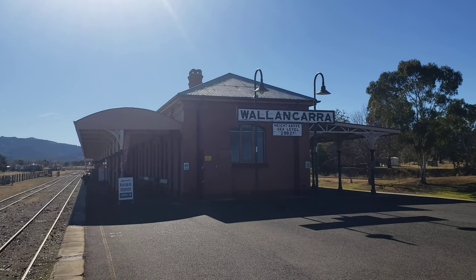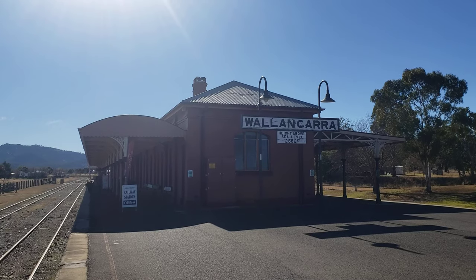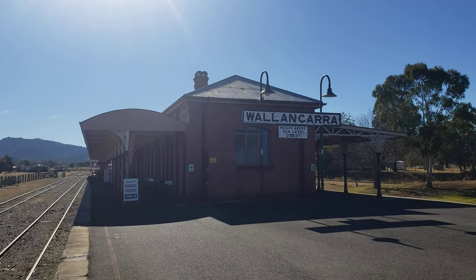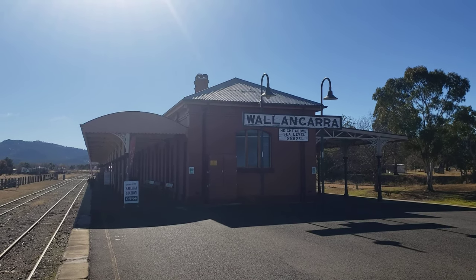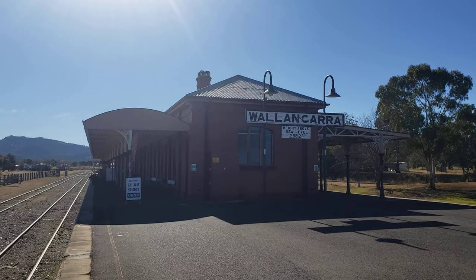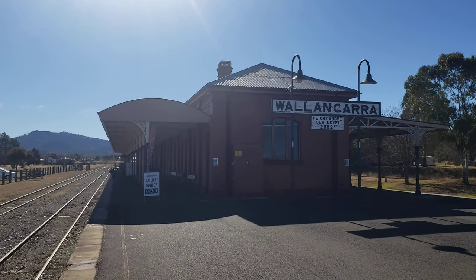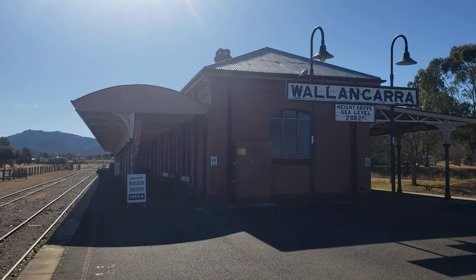If you happen to be traveling from New South Wales to Queensland, or Queensland to New South Wales, you're going to, by chance, come across this historic railway station in Wallangarra. I hope I'm pronouncing that name. I just came up from Tenterfield on the New England Highway, and in doing so, I thought to stop and just share this historic railway station with you.